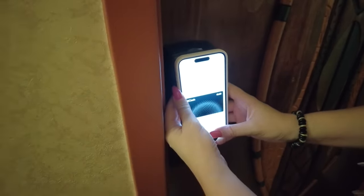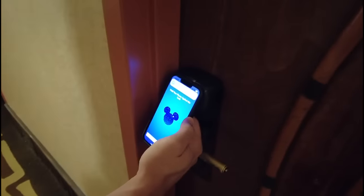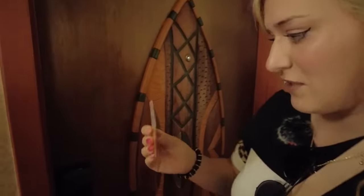And like magic. Let's try again. Okay, and like magic. Third time's a charm. Wait, I think you have to be on the Wi-Fi. Okay, we lied. The app's mad. It's not working right now. So we went to the front and got physical tickets.